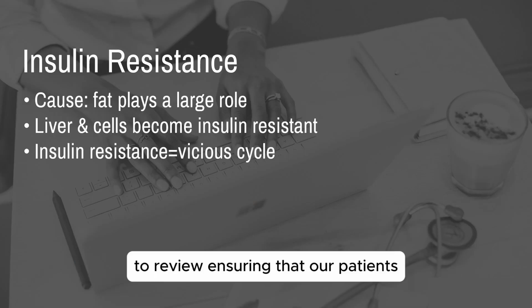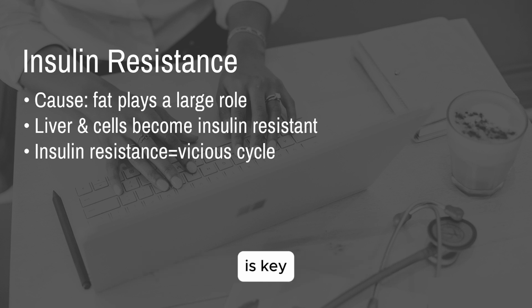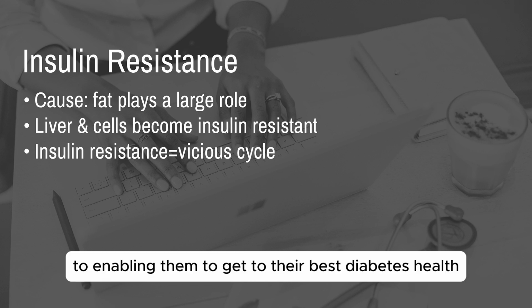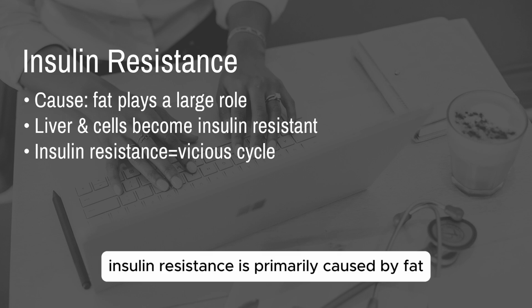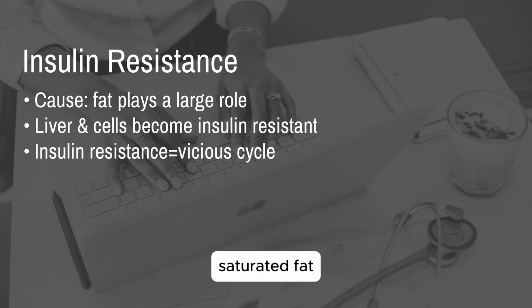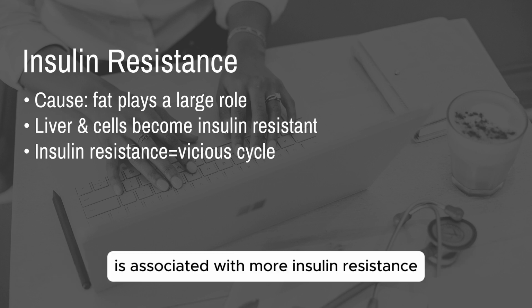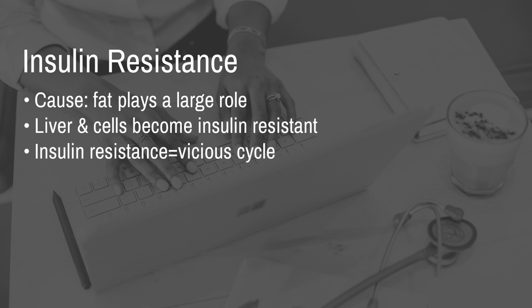To review, ensuring that our patients thoroughly understand the pathophysiology of insulin resistance is key to enabling them to get to their best diabetes health. Insulin resistance is the main cause of type 2 diabetes. Insulin resistance is primarily caused by fat, both dietary fat that we eat and body fat that we wear. Saturated fat is associated with more insulin resistance than polyunsaturated and monounsaturated fat.